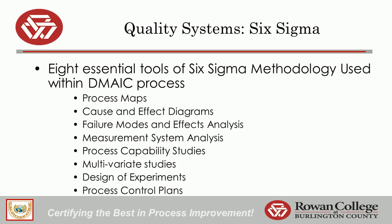We have sort of a core set of 6 Sigma tools that we use within the DMAIC phases to help us really get an understanding of our processes and look for opportunities to improve. We use process maps, cause and effect diagrams, a rigorous process of evaluating potential problems and doing risk analysis called failure modes and effects analysis. We do measuring systems analysis. It's amazing how many times measuring systems aren't reliable or consistent. We do process capability studies.